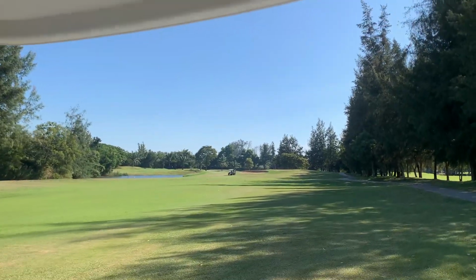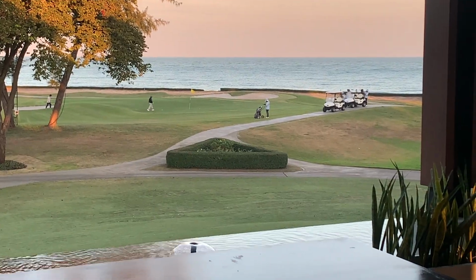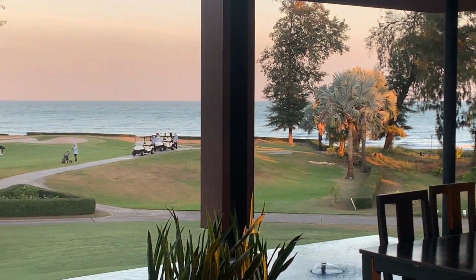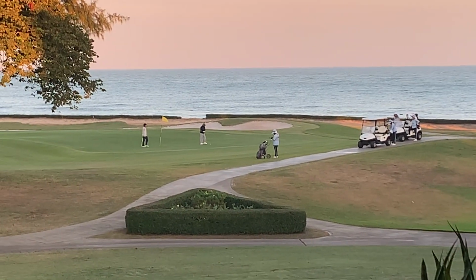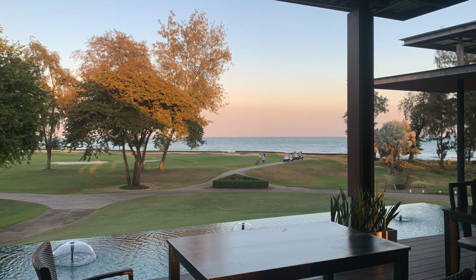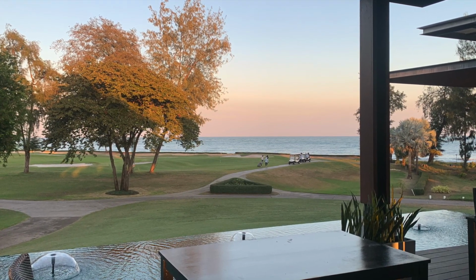Today, on this day when I reviewed it, I played the twilight, which I believe was 1 o'clock. So you always want to check with the twilight time, which is either 1 o'clock or 2 o'clock. It really depends on the golf course and possibly whether you're playing the weekend or the weekday. But I believe I paid 1,500 baht for the green fees, plus the 600, plus the 300 for the caddy. And it was a great experience. I'll definitely be back at Sea Pine soon.